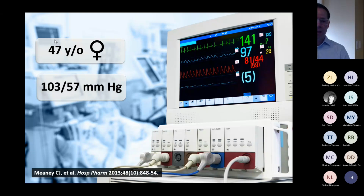And it was this patient, actually. She was a 47-year-old, and her only history was hypertension, for which she took amlodipine. And they said that she had taken her whole bottle like an hour before, and with some ethanol. And the presenting pressure, they told us, was 103/57.